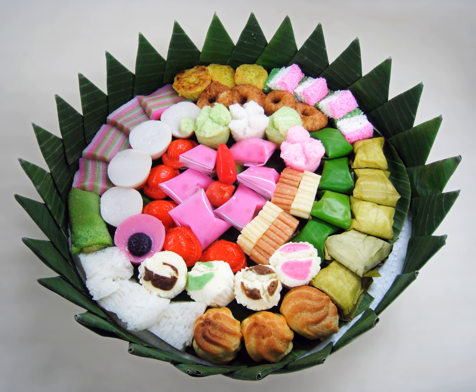In Java, traditional Kue are categorized under Jajan Pasar, literally market buys, or market munchies. The well-set and nicely decorated colorful assorted jajan pasar is usually served as a food gift, parcel, or to accompany tumpeng, the main dish during Javanese traditional ceremonies.